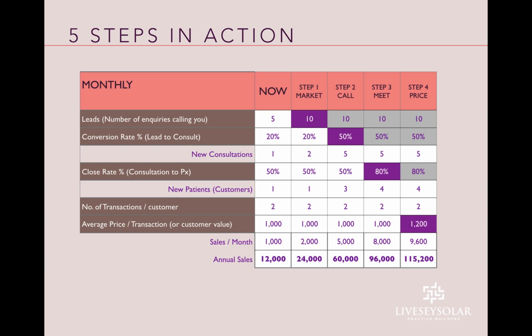Now, the price is going to also be important, and in this model, we have raised the price by a small percentage there and brought it from 1,000 to 1,200. And there you can very clearly see that the annual sales is dramatically affected, because when you increase a price in a fixed cost business like laser eye surgery, we don't erode profit, of course. That number goes straight to profit. And that's why raising the price is very important in this stage of business in order to build money, funds, resources to get to the next step, which is to increase the number of leads again.